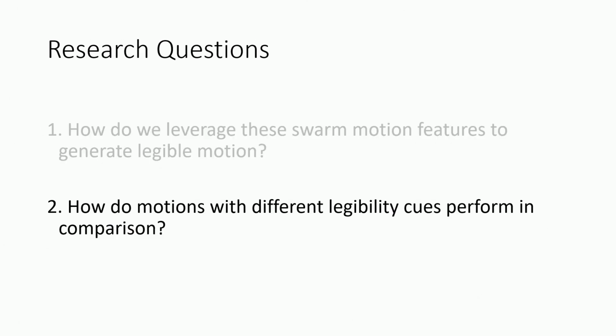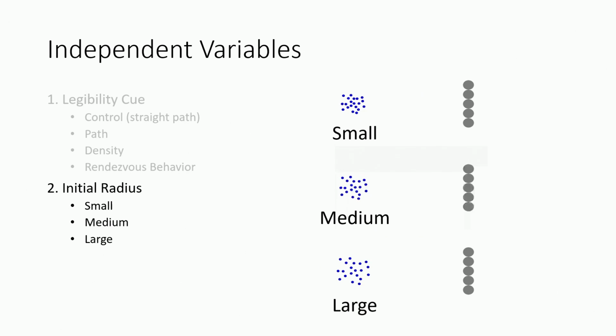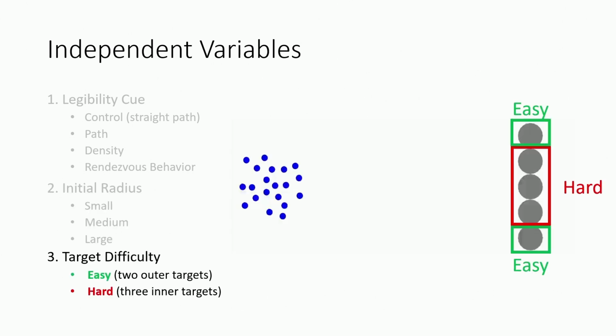Now that we have defined and designed these different types of legible motion, we want to compare their performance. For the study, I had the following independent variables. First, there were different legibility cues, including the control condition. We also varied the initial radius, as we expected it to have different effects on legibility cues. Finally, we also looked at target difficulty, determined by how many targets are next to the goal. The 3 innermost targets are labeled as hard, as they have 2 other targets next to them, whereas the 2 outer ones are labeled as easy, as they only have 1 other target.